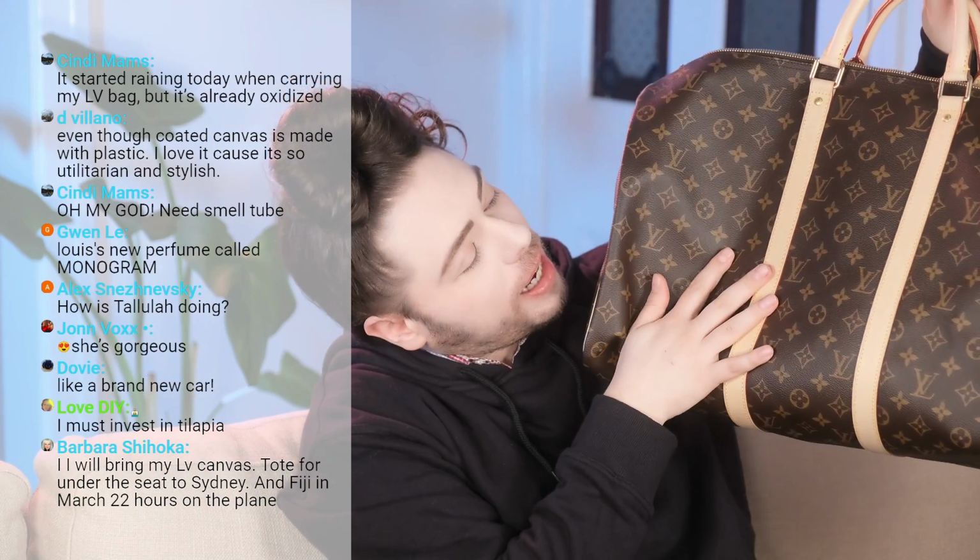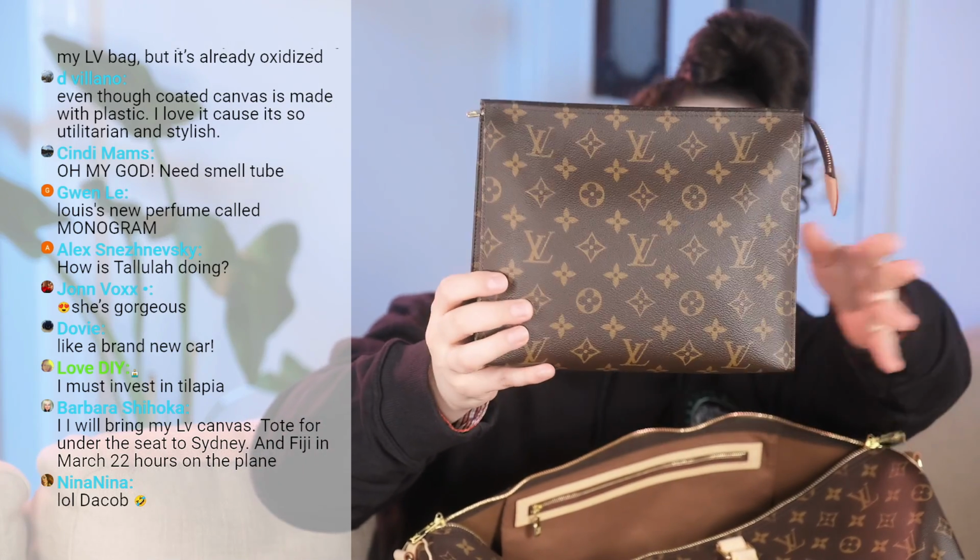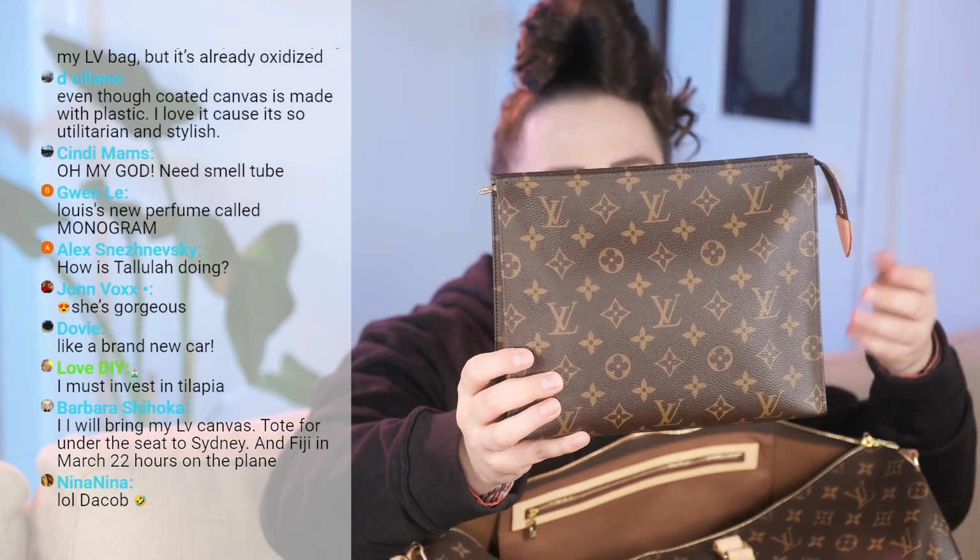So Tabitha flew all across the world with me to Melbourne, and I love Tabitha so much. So this is the first bag I'm showing you right now, all my Louis Vuitton pieces. Now, taken out of the bag, another piece I took with me is the Poche Toilette. Can you guys see it? I'm covered by the light. Yeah, the Poche Toilette 26.